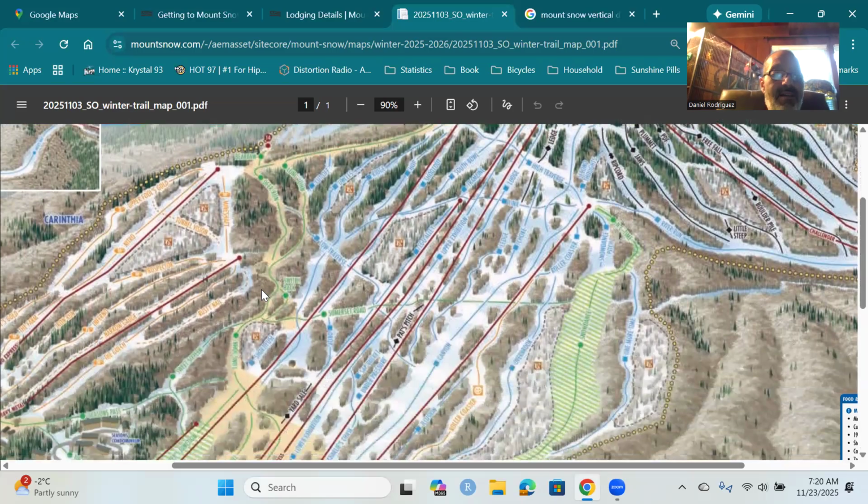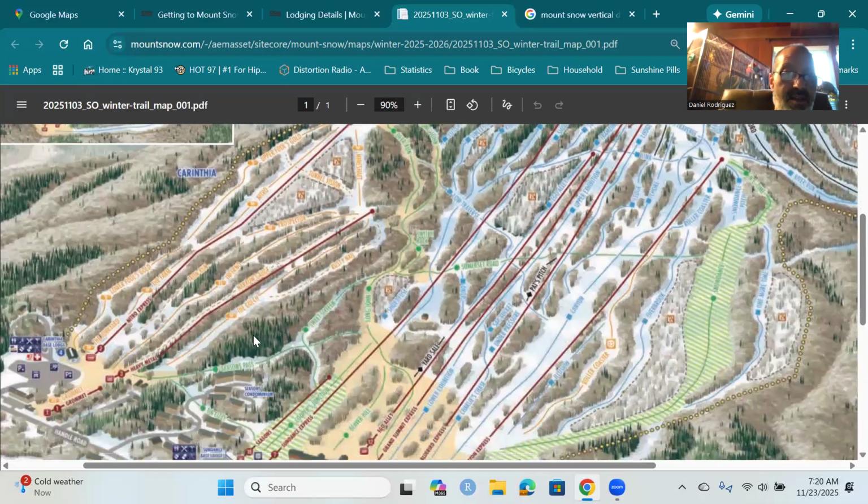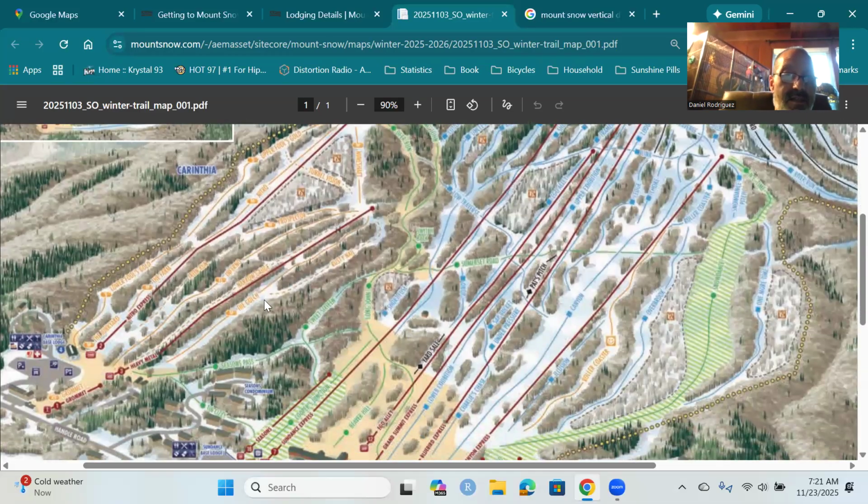Corinthia, okay, my favorite parts of the mountain. Corinthia is awesome. This is basically a giant terrain park. However, it's got some nice runs, like the Gulch. Great run, usually devoid of features, right? Or one of the two, either the Gulch or I think it says Inferno.